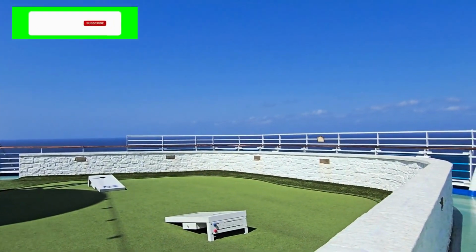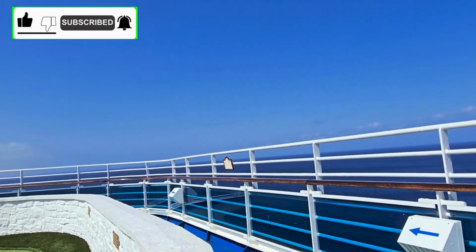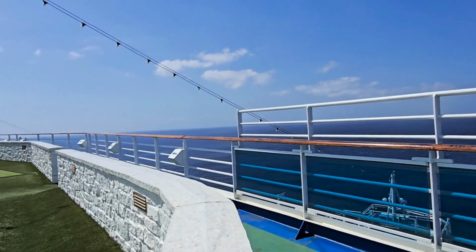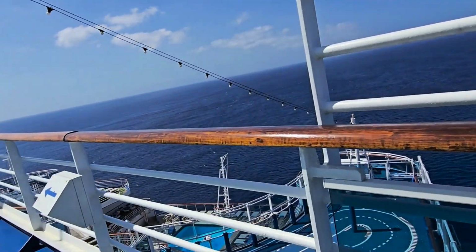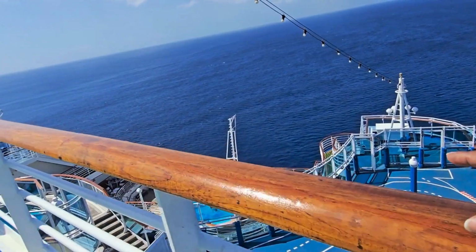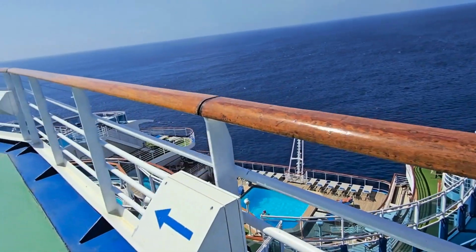So you have cornhole here. And it's a beautiful ship, the Emerald Princess. I think they are going to be putting it in dry dock, refurbishing it, so it should be even better. And you look down here, you'll see there is a little area for the kids. And then there's another little pool back here. I don't think this one is as crowded as the main one. I don't know if a lot of people know this is back here.